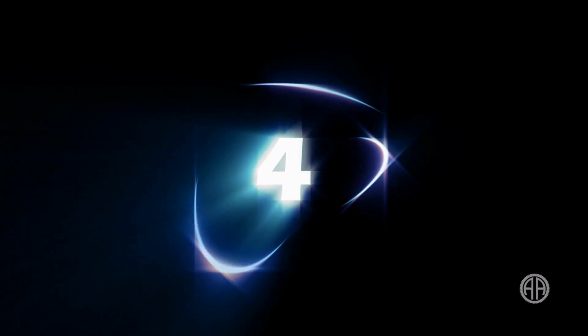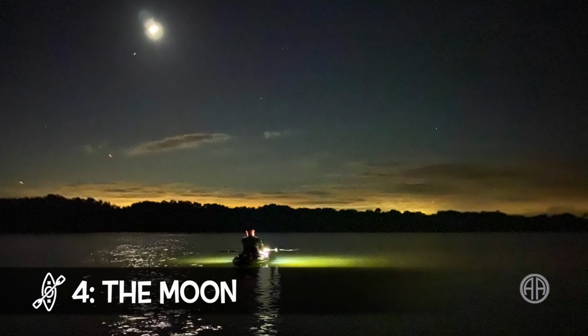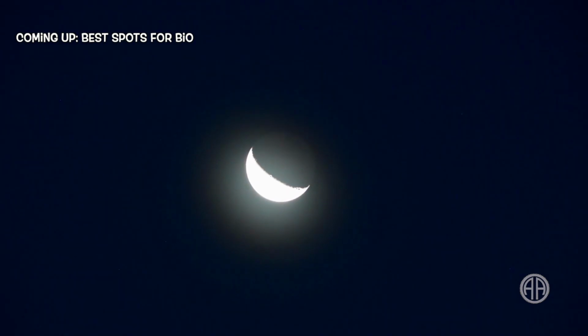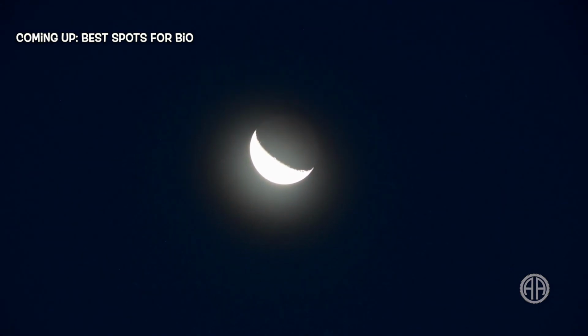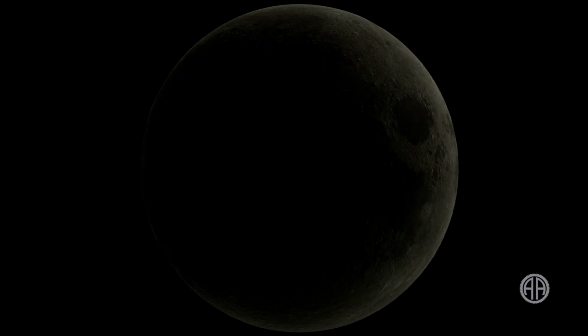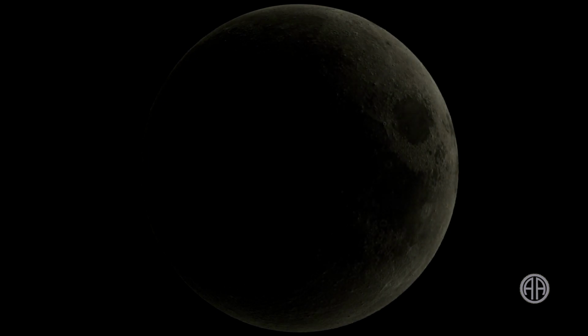Number 4, the moon. To get the best bio paddle, you want the least amount of moonlight. It needs to be dark, dark, dark to see the bioluminescence. On this paddle, the moon was at 31%. It was a little bit bright, but with storms on the horizon, there were enough clouds to dampen the light. A couple days right before, during, and after a new moon are the best conditions for seeing bioluminescence.